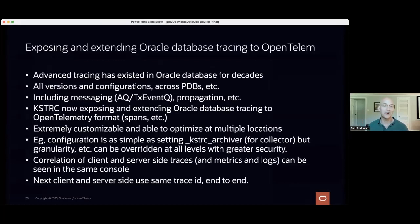OpenTelemetry didn't invent tracing. It's been around for decades. And of course, in the database, there's just patent upon patent of innovations that have been made for tracing and logging. So that's why you can debug the database down to whatever level. This is very robust, and not to make little of what's been done, but basically that powerful functionality is now translated into OpenTelemetry tracing, right? It's as simple as that. That's the concept. We have this amazing ability already. Now we're putting it in an OpenTelemetry tracing format, and you can send it out to tracers, right?